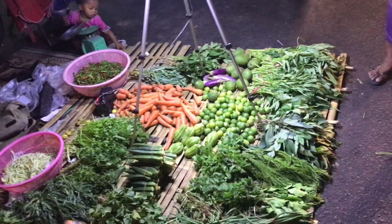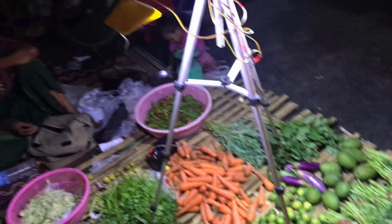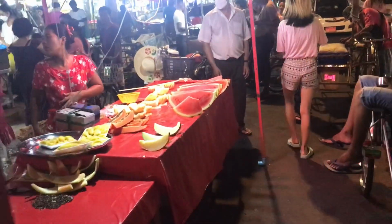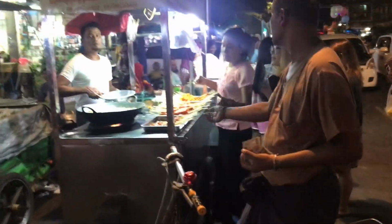Various kinds of vegetables such as lady's finger, carrot, lemon, green leaves, etc. are available. This lady is selling vegetables. On the left side, this is a fruit stall. Watermelon and melon are available here. On the left side, this is a chicken stall.